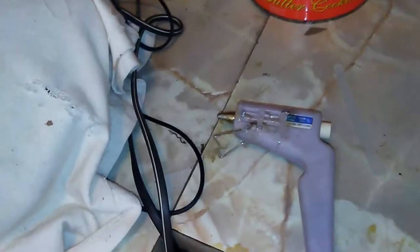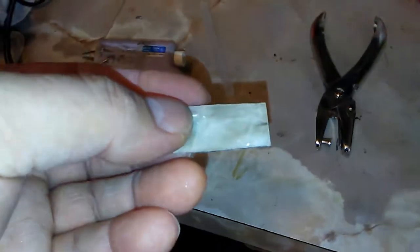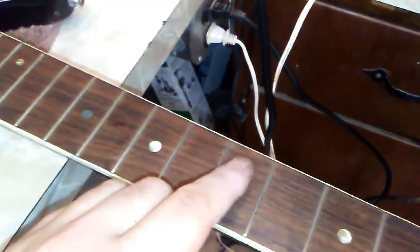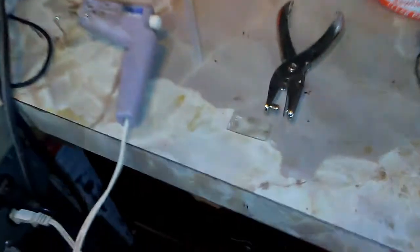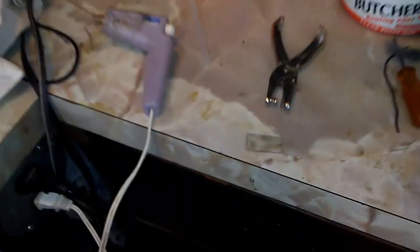So we're going to take this. Got the old glue gun heating up right there. We got a hole puncher. We're going to punch out three of these that look real nice and round. We just put a little bit of hot glue in each one of these deficits and stick one of those little pieces in there. And always take off the adhesive on the back, that way there's double the grip.